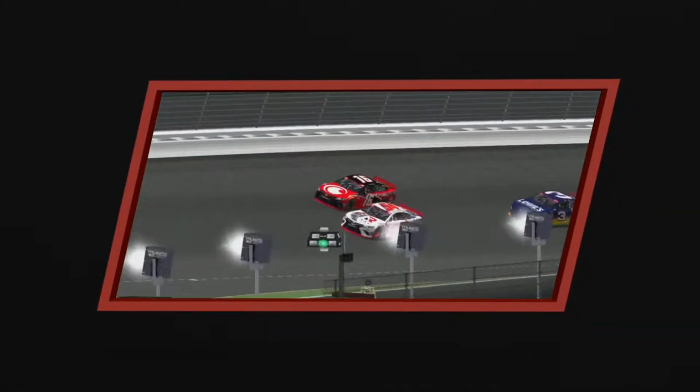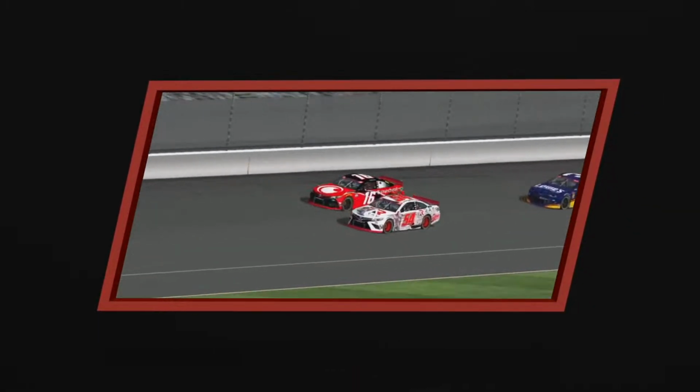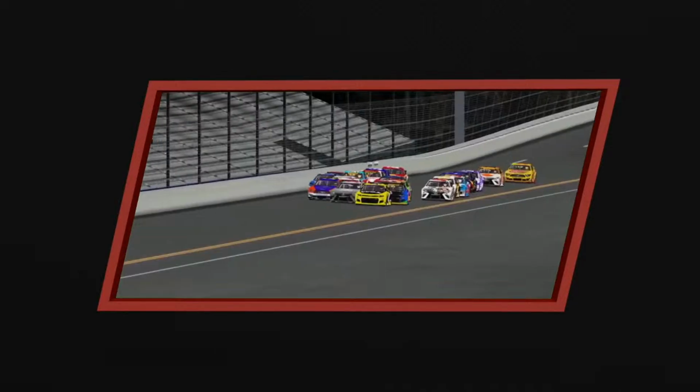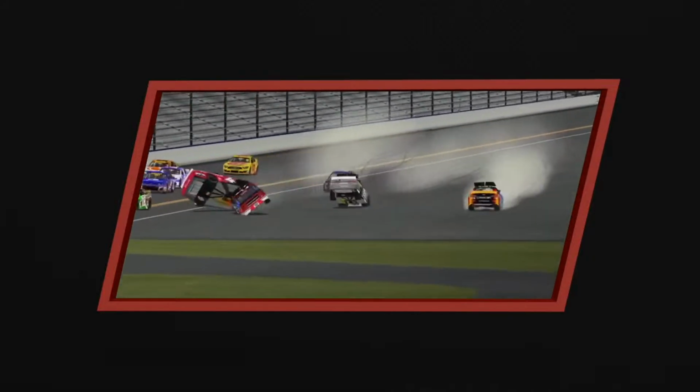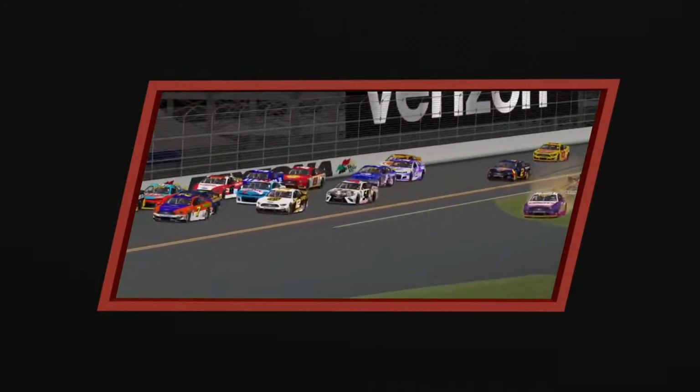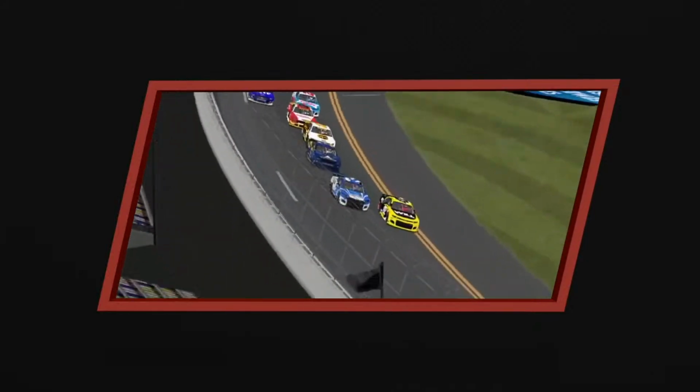And 4. The battle is on. It's going to be too close to call side by side. Long Joe gets it. Oh, we got contact. We got flips everywhere. We got big wrecks here going back to the front because we're racing back to the line. William Page with the victory.